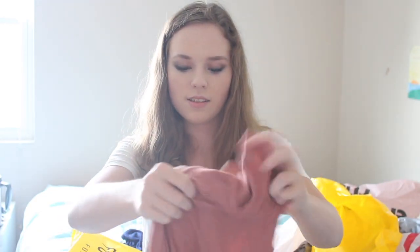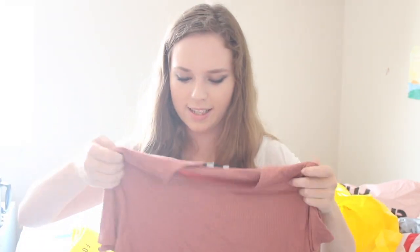Next is this. I don't have anything this color, I don't think. Yeah, I don't have anything this color, so I was pretty excited to get it.